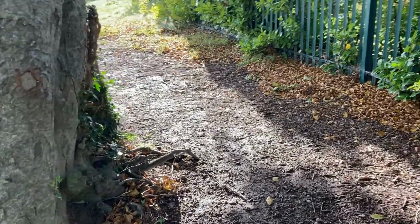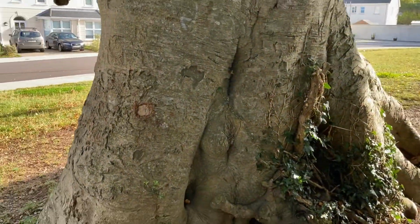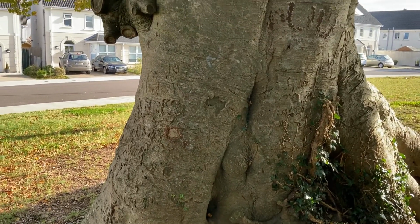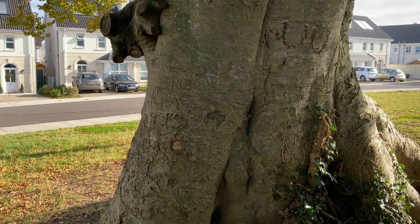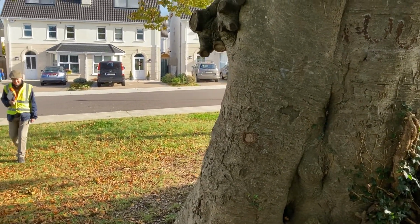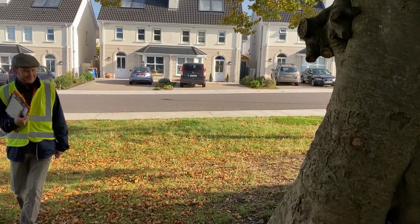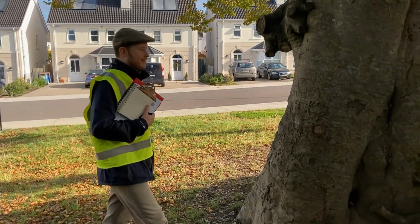And when you come around to the back of this tree, you really get a sense of how old it is. It's got this immensely thick base. I might ask Alan to come in here, and you'll see how thick the tree is just in comparison to a person.